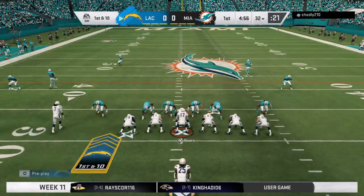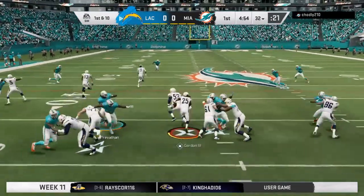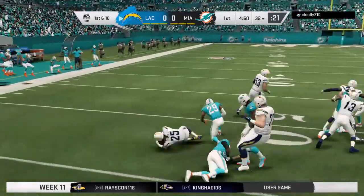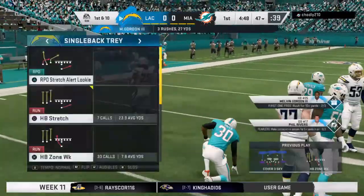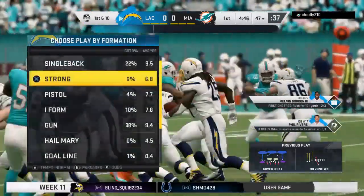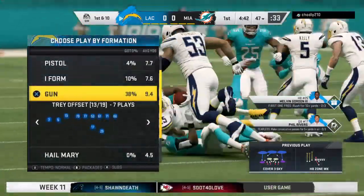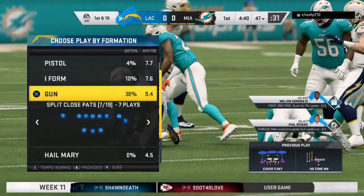So following the run by Gordon, here's 1st and 10. Now a handoff here to his running back. And he slips up past the 45 before being tackled. 14 yards is the pickup there and a Charger first down. So back-to-back big runs, picking apart this defense on the opening drive.